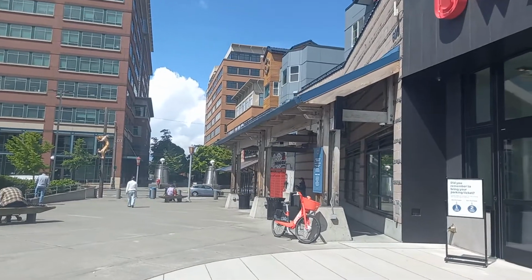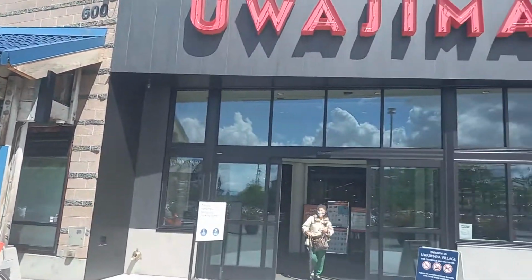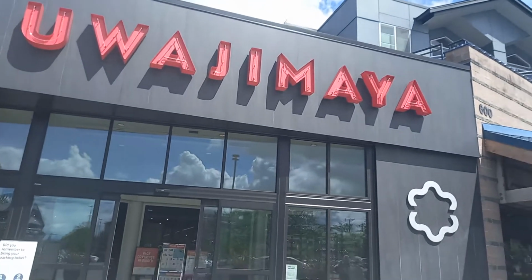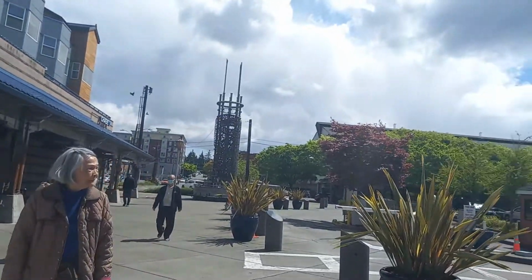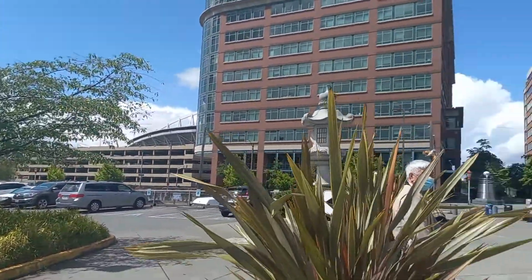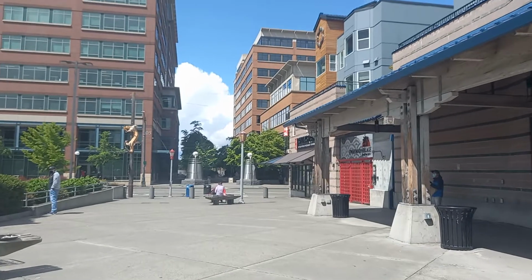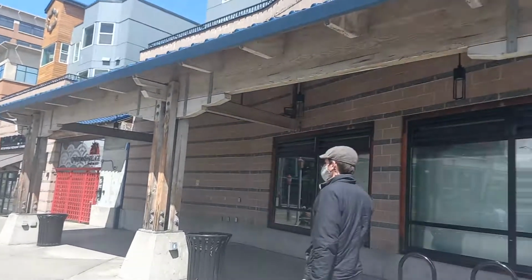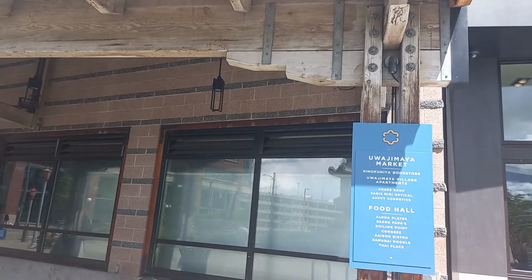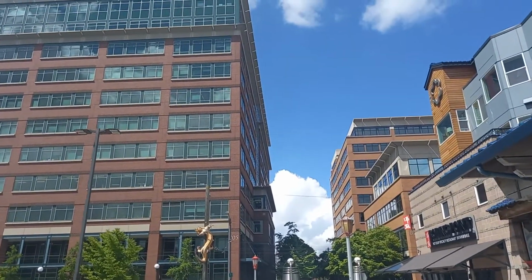So this is Uwajimaya. Uwajimaya shopping center. Japanese shopping center. And then they have the bookstore, they have apartments, they have banks, they have cosmetics and all the restaurants in there. So really nice. So they have a lot of seniors that live up there because it's walking distance to Chinatown.